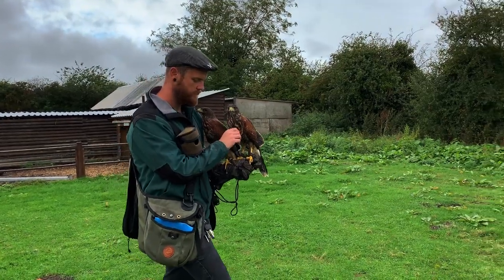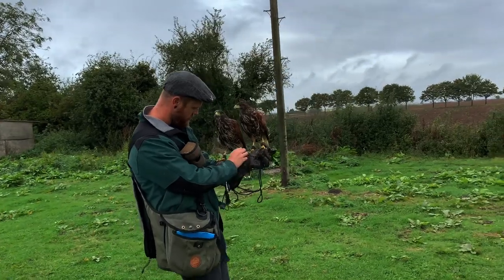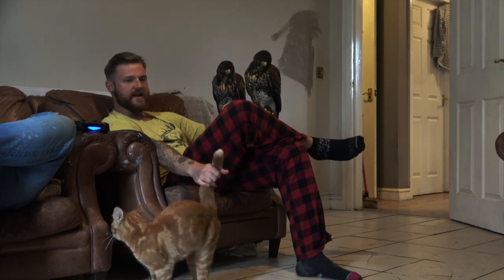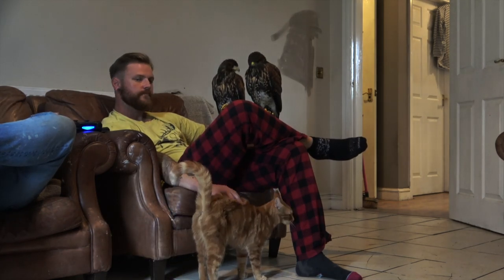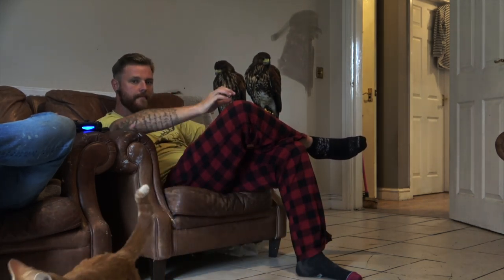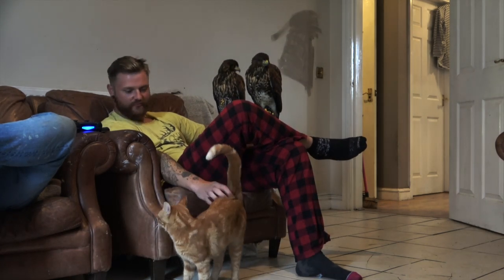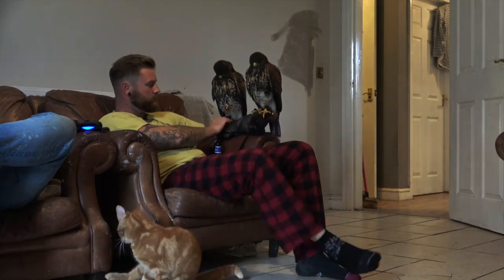So this now is the manning stage, which is one of my favourite parts of training. Just getting the bird used to absolutely everything and spending as much time with the bird as you can. Me, I like to spend at least 2-3 hours minimum a day with my birds of prey, trying to get them used to dogs, ferrets, buildings, people, touching, everything like that. Everything that you think might scare the bird or cause a problem further on down the line in training, get them used to it.